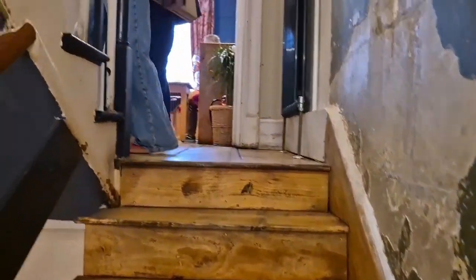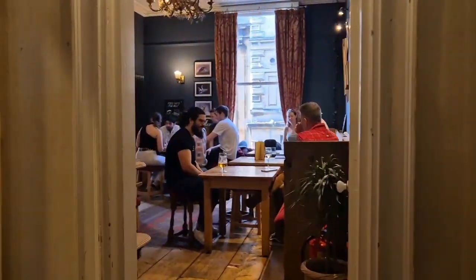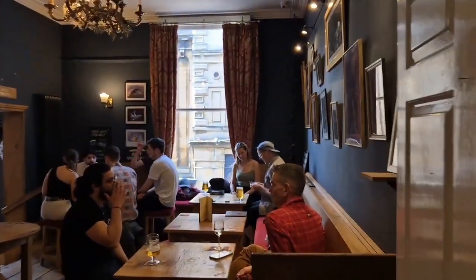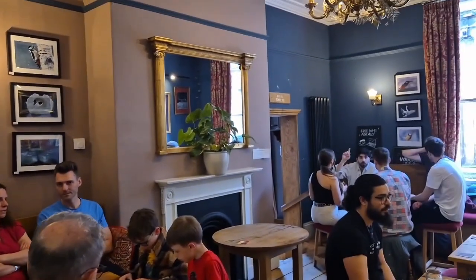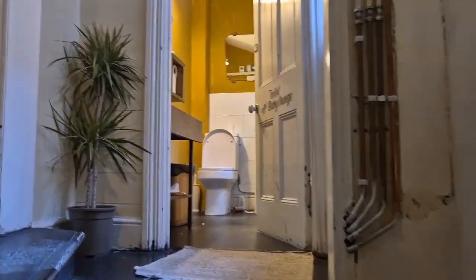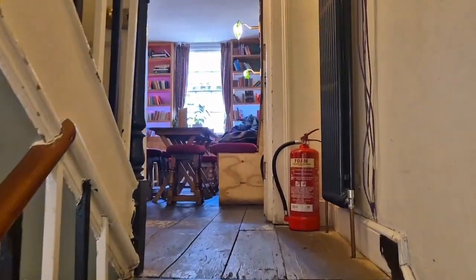So you are learning as you go, a bit like me, because I have absolutely no idea where we're going. But I just want to explore because this place is incredible. So, first floor bar and a gallery. And yet another bar by the sounds of things as well. But library up this way. Let's carry on walking. There's a lot of stairs. This is more stairs than I generally like to climb.